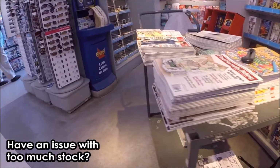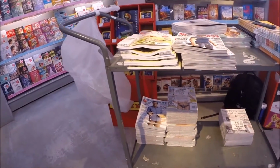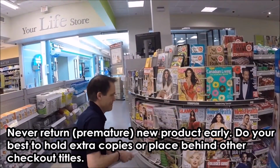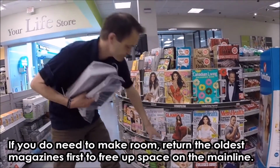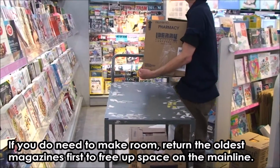Do you have an issue with too much stock, or just don't know what to do with those extra copies at the checkout or the mainline? You never want to return or premature extra product, but do your best to hold on to extra copies or place behind other checkout titles to make sure you have enough copies as it sells down through the month. If you do need to make room, return the oldest magazines first to free up space on the mainline.